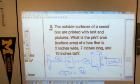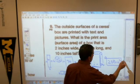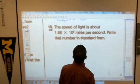Who's very excited about tomorrow's test? Come on. Thank you, Joseph, for being excited. Yes, sir, Joseph. How do you do number 10? Is it on this page? Yes. Lucky us.